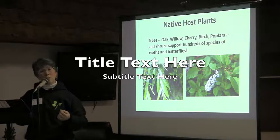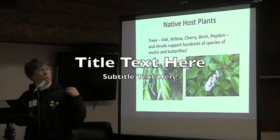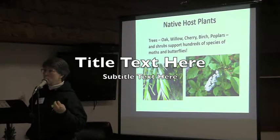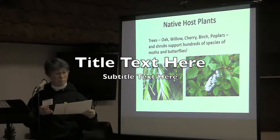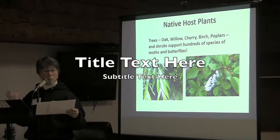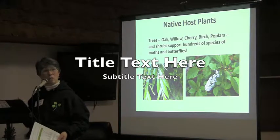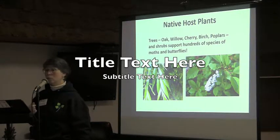Probably the best host plants for butterflies and moths are certain types of trees, especially oak, willow, cherries, wild cherries, the poplars like cottonwood and aspen. Those groups of trees support hundreds of insects. In fact, I printed off a list of the top woody plants, trees and shrubs, for caterpillars. Oak, cherry, willow, birch, the aspens, crab apples, maples. Those species all support at least 300 different types of moths and butterflies. And the oak species are the top. They support over 500 different species.